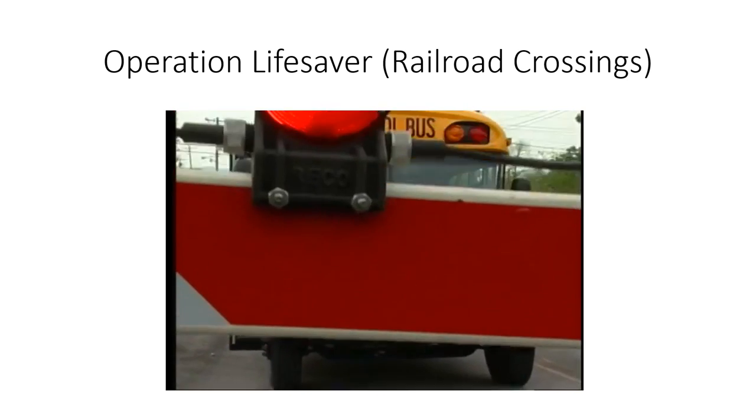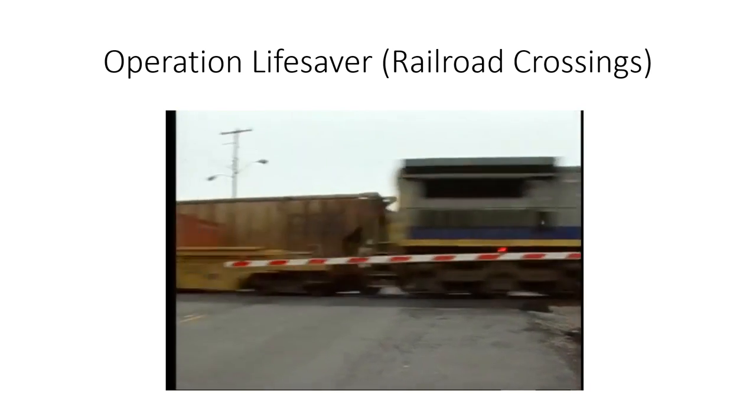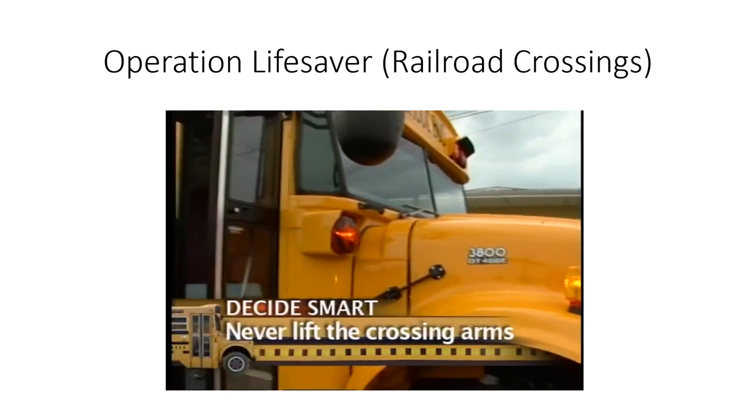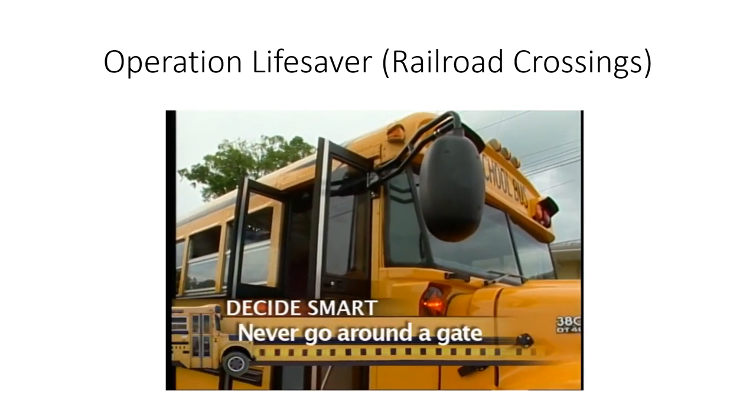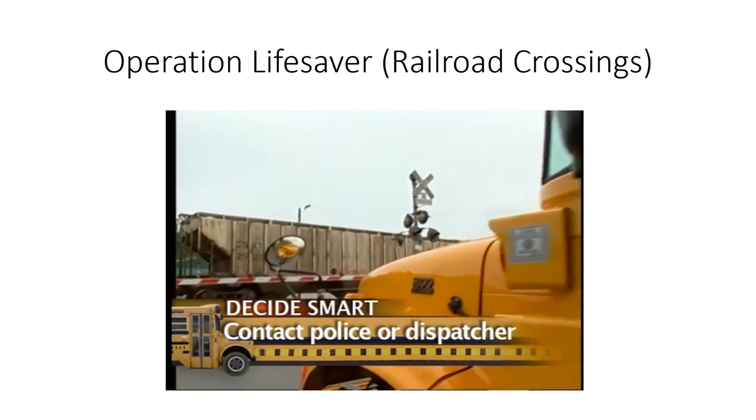Gates are blocking an intersection for a reason. A train is coming. Never lift the crossing arms. Never go around a gate. Contact the police or bus dispatcher if you feel there's a problem.